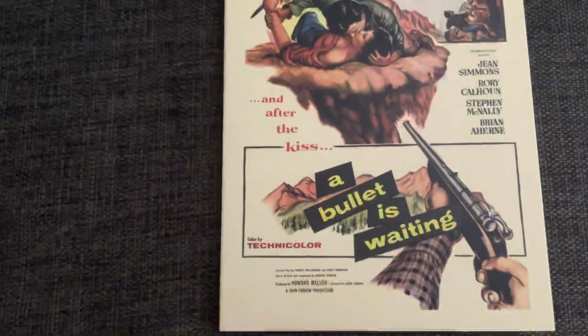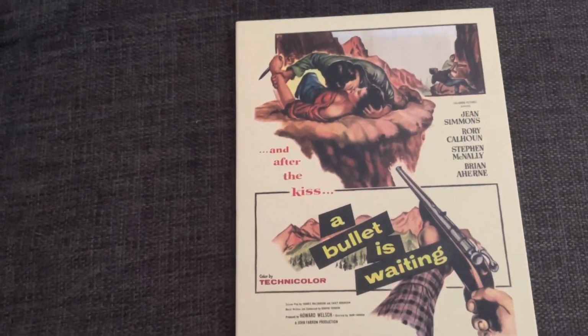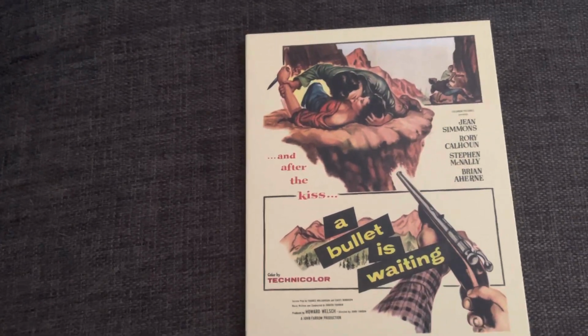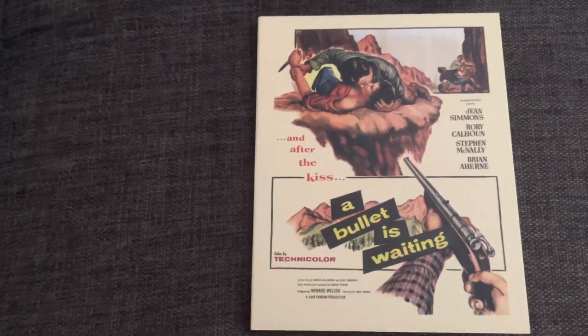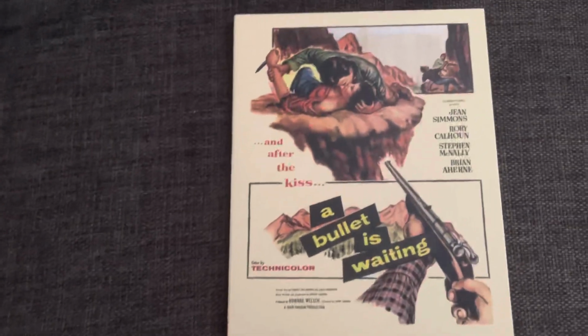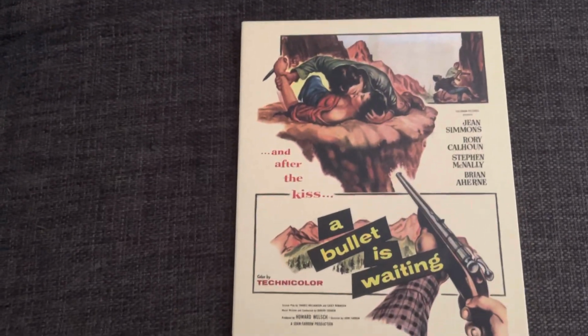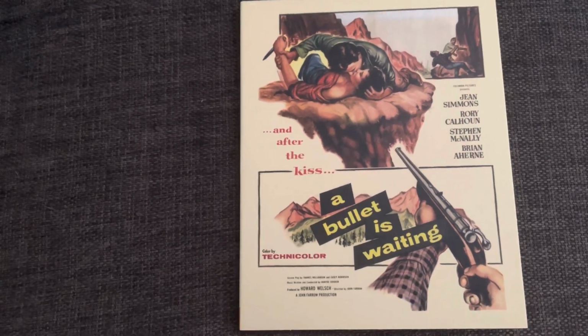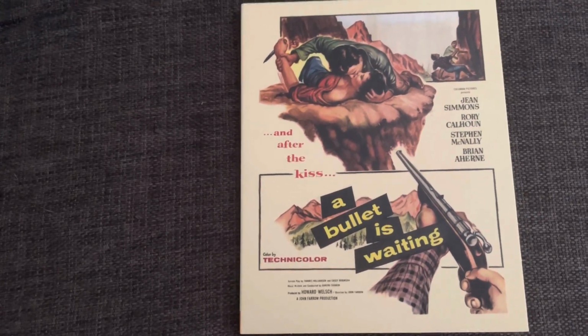This one here, A Bullet is Waiting, is the colour film in the set, and you can have colour film noirs, but this is really not a film noir from what I've read about the story and what I just saw when I flicked through it. It's probably the worst looking one of the set in some ways, and the outdoor scenes do not look good.